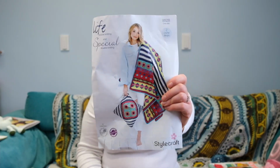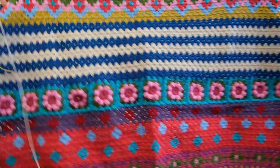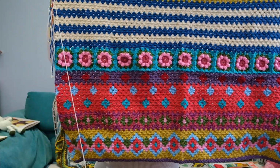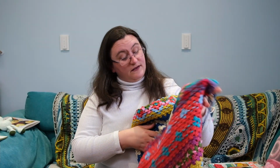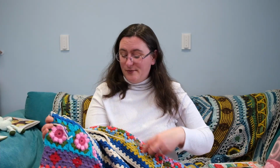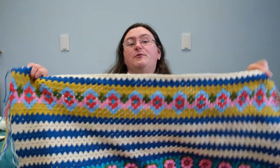So this is the blanket that started it all, and this is my progress so far. Now I'm a little over halfway. I have no idea what you're seeing because I'm behind the blanket and I cannot see. I did start sewing in some of the ends, though I got a little bit bored halfway through these flower squares. So I will be spending some time on that next time this comes up on my decision wheel.